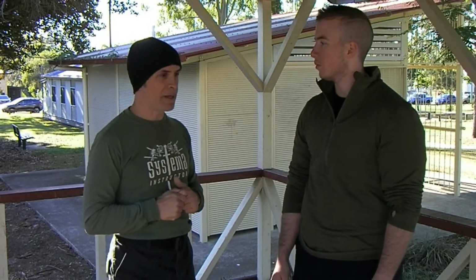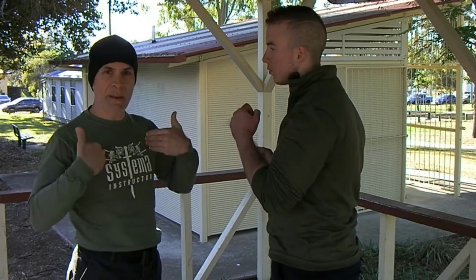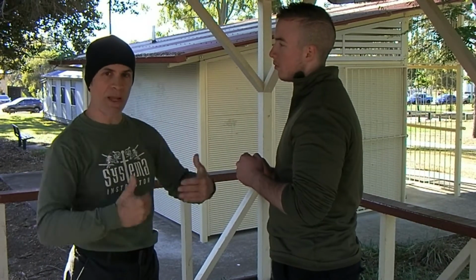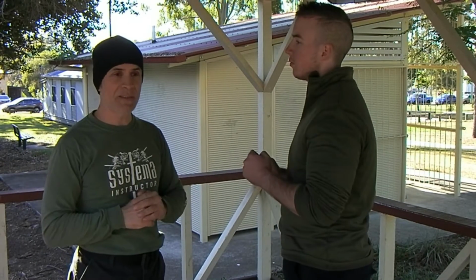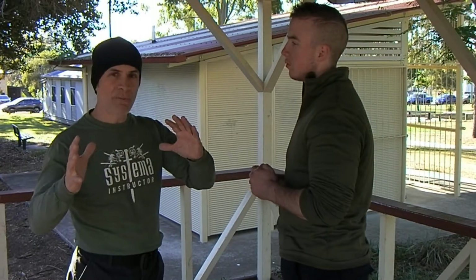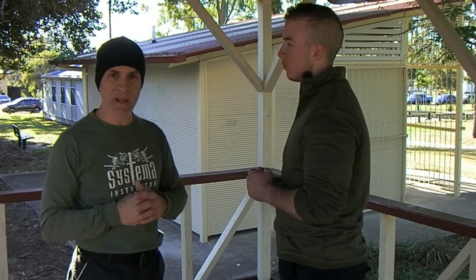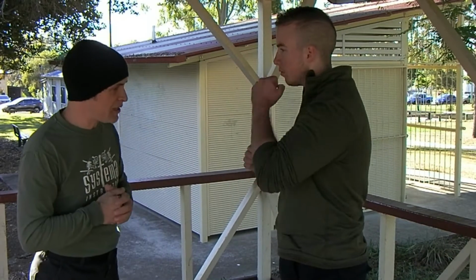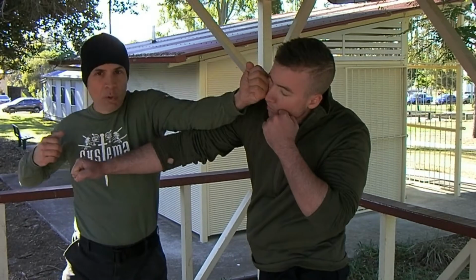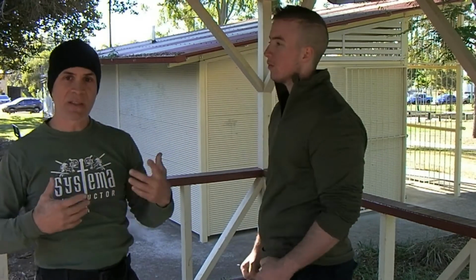Okay. What I mean by a zero beat is that my opponent initiates the attack, so I am in a reactive way. Ideally, you want to go preemptive, that gives you a tactical advantage, but that is not always the case. And also from the law point of view, you might be seen as the person who initiated the aggression. So I'm working in a reactive, defensive way. Michael initiated the attack, and I'm using my own strikes to protect myself from that strike.